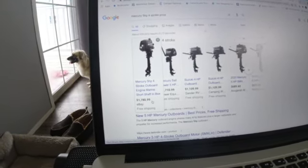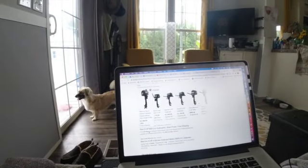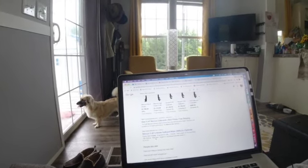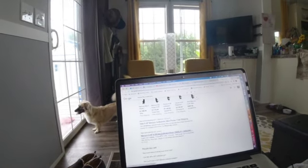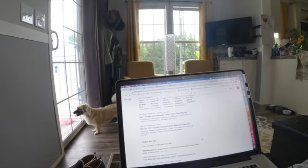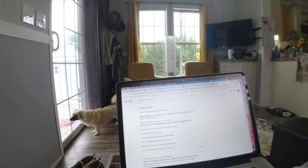So here I am on the internet, and here's a 5 horsepower 4-stroke outboard Mercury short shaft for $1,780. That's a lot of money. I don't know what year mine is, and probably knowing the year wouldn't hurt. But I'm gonna have to do some research here and find out.